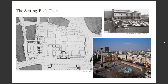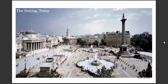And it's important to remember at that time that Pall Mall East was a busy thoroughfare. And also note how empty the square looks. If you went there today, it would look nothing like that. The square was dramatically redeveloped in 2003 by Foster and Partners with others, which has effectively changed the setting. And I think that's one of the topics for tonight.